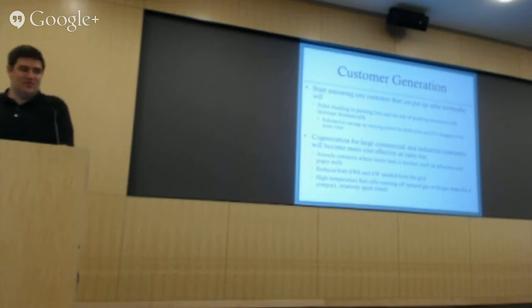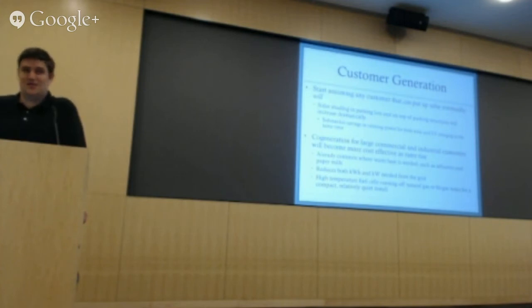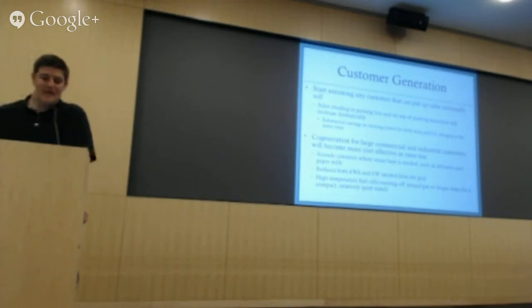I'm not exactly sure about residential, but for smaller commercial or industrial, having a high temperature fuel cell that runs off your natural gas line, or biogas in the future, makes for a very compact system, and it's pretty quiet. Near our facility, we have Bloom Boxes and they're pretty quiet. They put out quite a bit of power for the whole campus where we're located. So having technology like that will be pretty interesting.